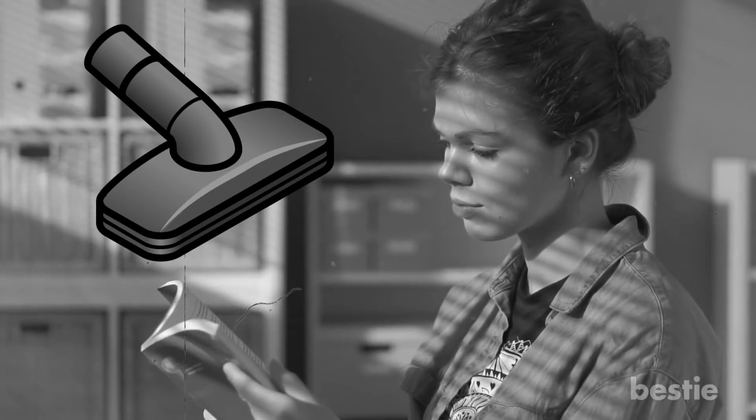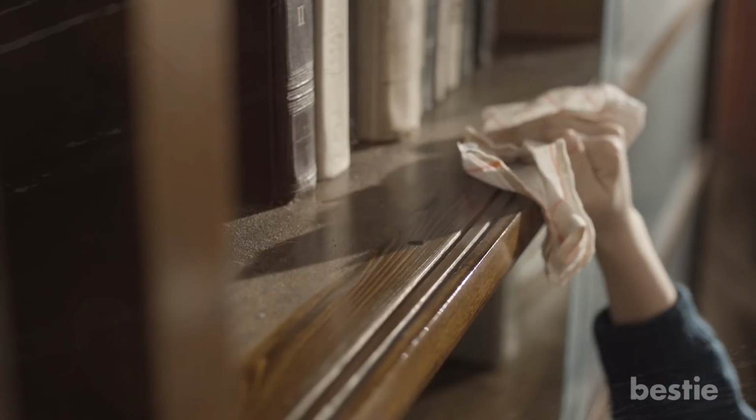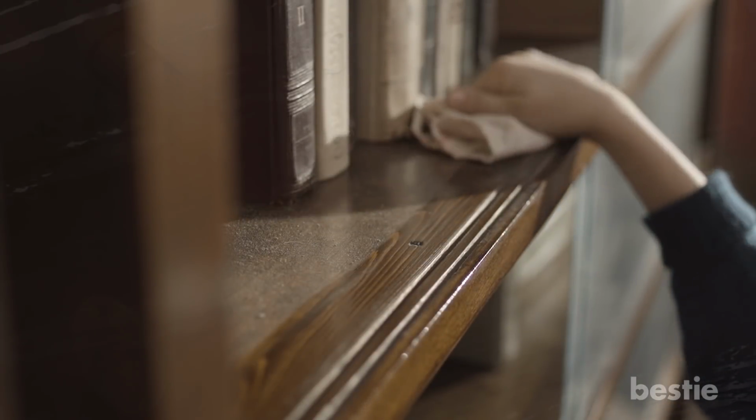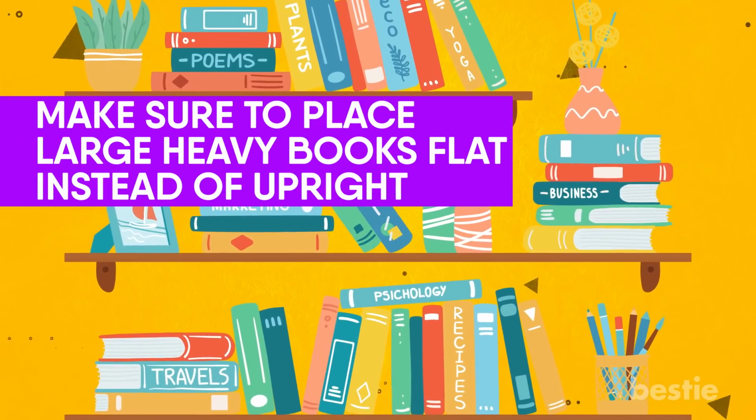Use your vacuum cleaner's attachment to clean the shelves. With a clean, dry cloth, dust off the dirt from your books. Organize your books. Make sure to place large, heavy books flat instead of upright.